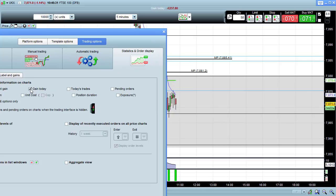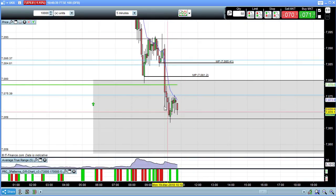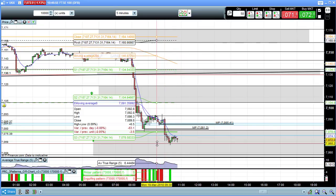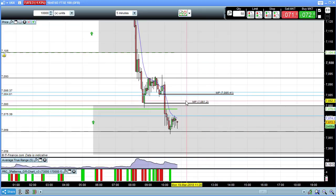So minus £237.80 on that particular setup. I wanted to be a little bit cautious because it was such a strong move down on the FTSE. Since basically ATM, we've just crashed all the way down. We were bouncing on a 7068 level, which is a good level of potential support and resistance. However, it just wasn't giving me the evidence to stay in that trade.